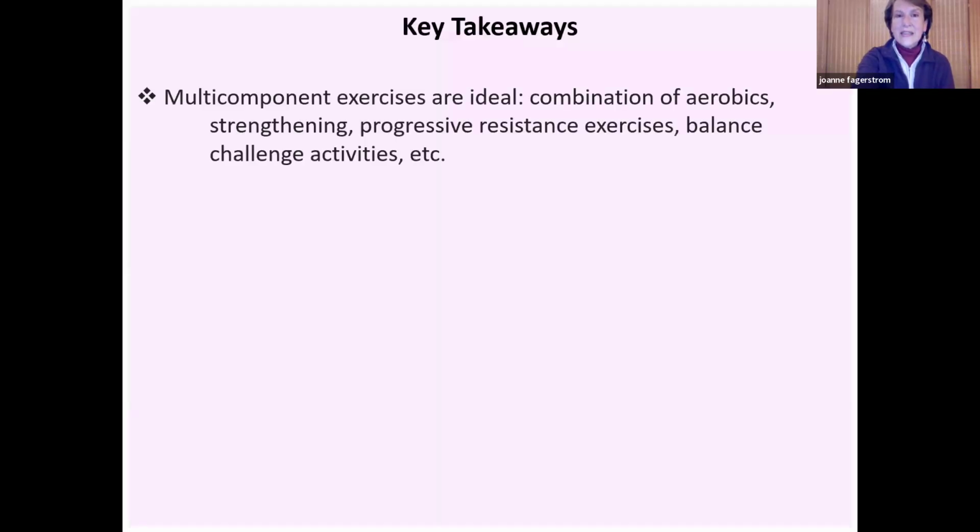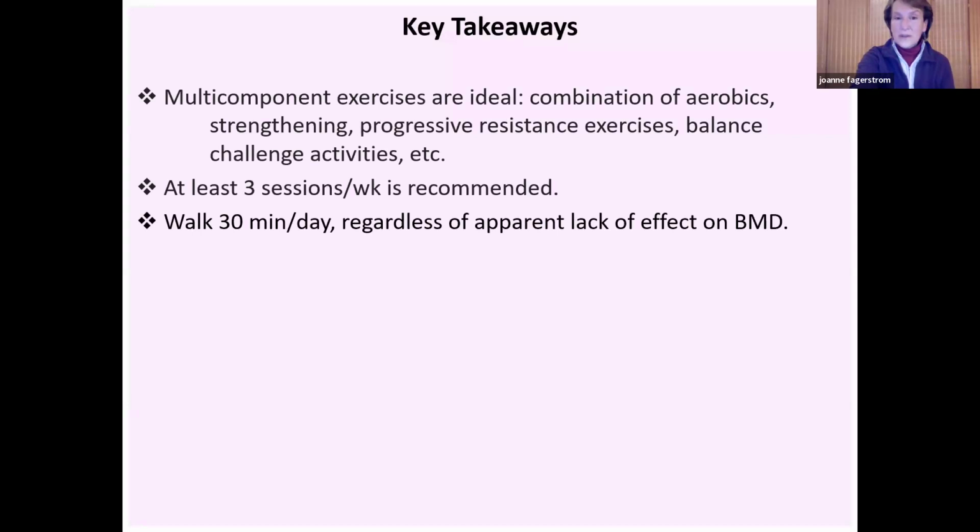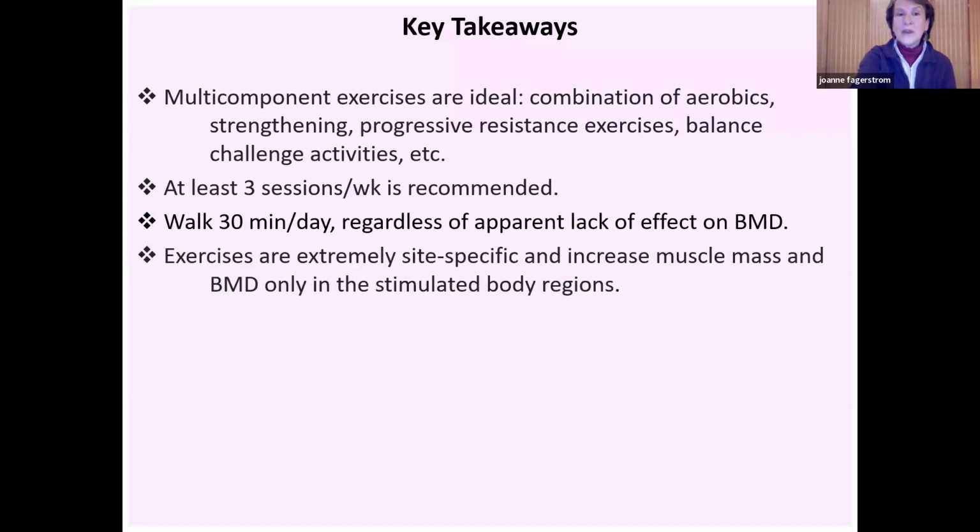And our key takeaways here are that multi-component exercises are what's best. We want to combine the aerobics with the strengthening, with the resistance exercises, the balance challenges. Three times a week is ideal. Walking 30 minutes a day is great. And it's not going to show a change in your bone mineral density, but it's a great thing to do.